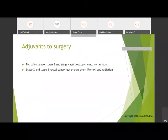Now stage 2 and 3 rectal cancer. So this is the T3N0 lesion. That's key because in colon cancer, you think it's going to be the node positive patients. In rectal cancer, N0 will get neoadjuvant. So that you have to be very, very careful of. Usually your chemotherapy preoperatively is going to be FOLFOX.